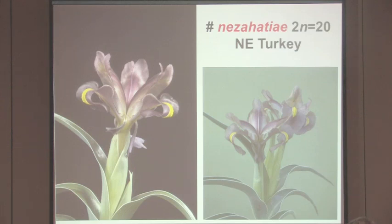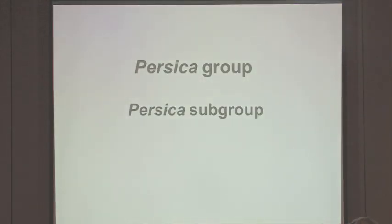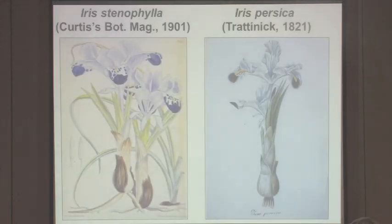And then recently described Iris nezahatiae from a tiny area in northeastern Turkey. It's closely related to Iris caucasica turcica, but it's really just a colour form. It has the same chromosome count, so again, we will probably reduce that to either subspecies or varietal status when we produce our monograph.